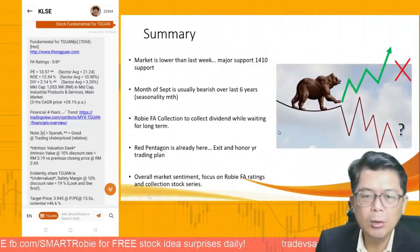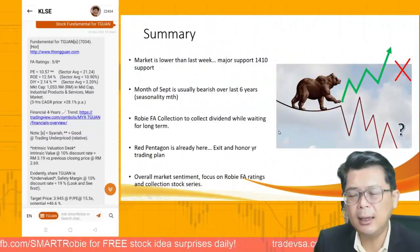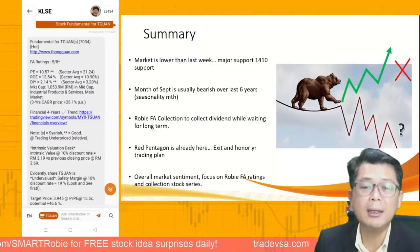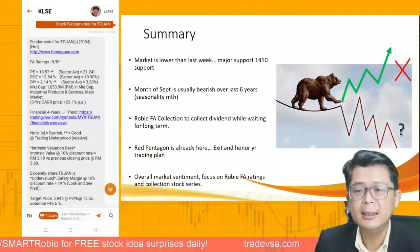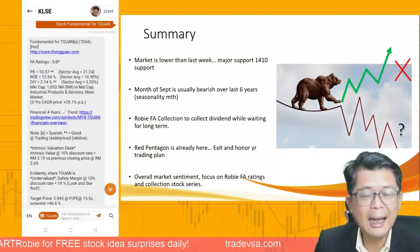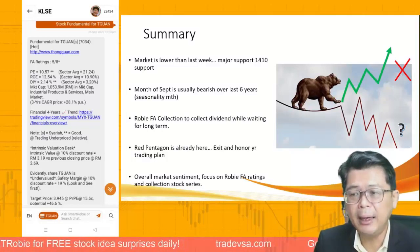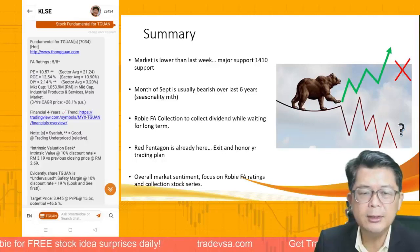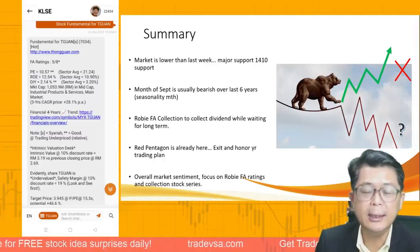Okay. So as a summary, we have said before, this market continued to bear a lot of the bearishness we have seen. Market is lower than last week. Having said that, the major support 1410, 1400 level is the last straw in the camel's back. If it does break below, we'll likely see more. I don't potentially see this market going lower than it should.